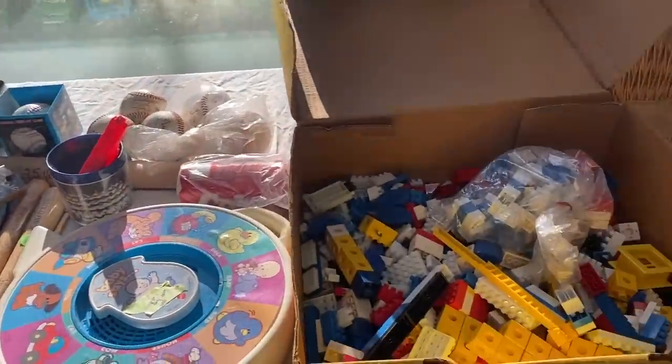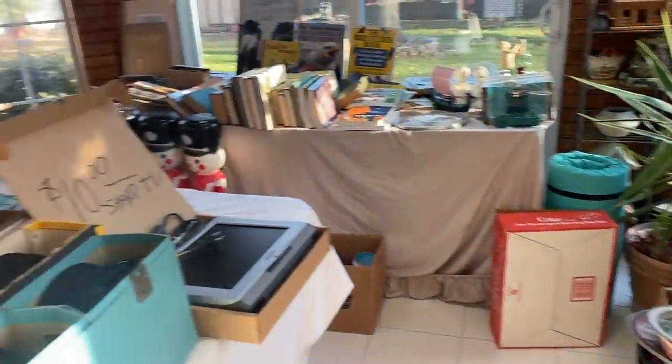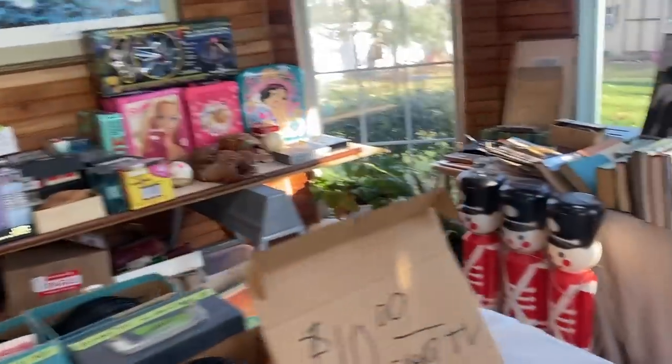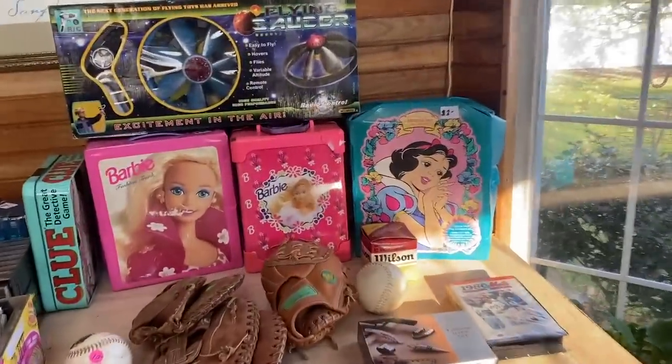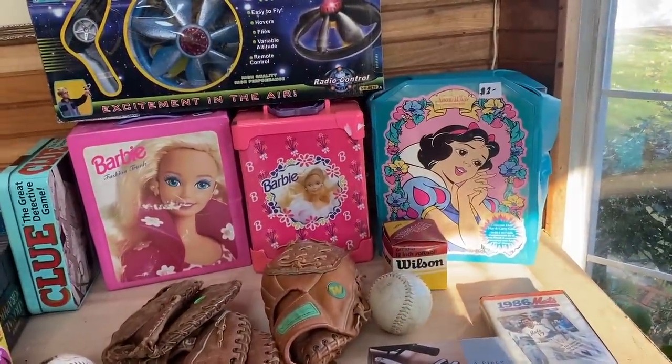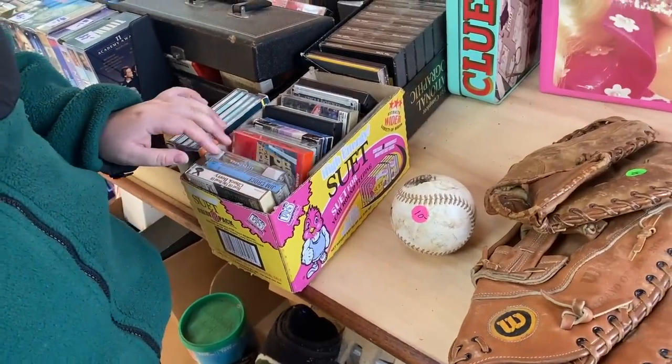We then went into this sunroom where there were some more toys, but it was mainly a bunch of cassettes and albums. I thought the Snow White box holder was pretty cool, but it was $3, and these are hard sells. It's really the dolls that sell rather than the cases.